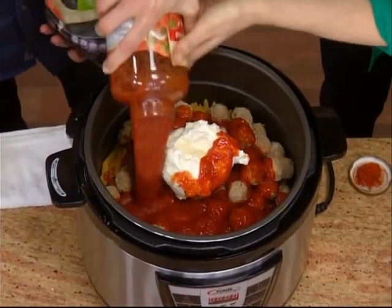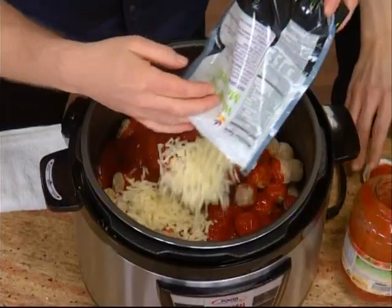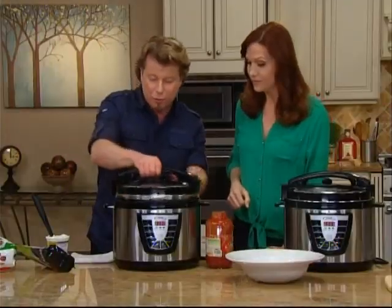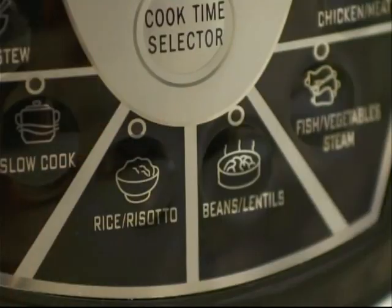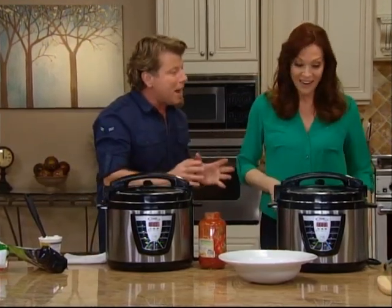All right, here it goes. You can't have pasta like this without a whole lot of mozzarella. Ooh, yum. All right, now let's... The kids are gonna go crazy. That's right, okay. Now, all I have to do is put the lid on, lock it, and then I hit this button. And in 10 minutes... 10 minutes? You're gonna have the best pasta you've ever had, infused with flavor.